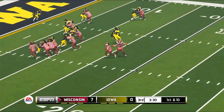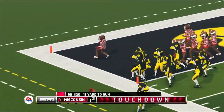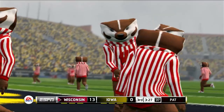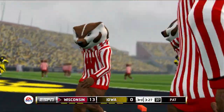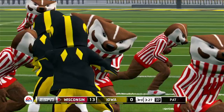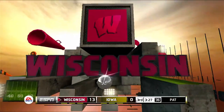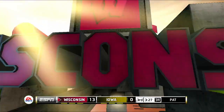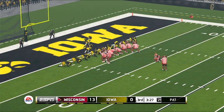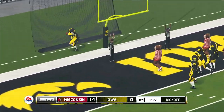Go! They'll run it. Touchdown, Wisconsin. Very impressive run by the halfback to find the end zone. Good play call here by the offensive coordinator. He realizes when you get down into the red zone and you have a halfback like this, just give him the ball and let him find his way into the end zone. And he converts the extra point.